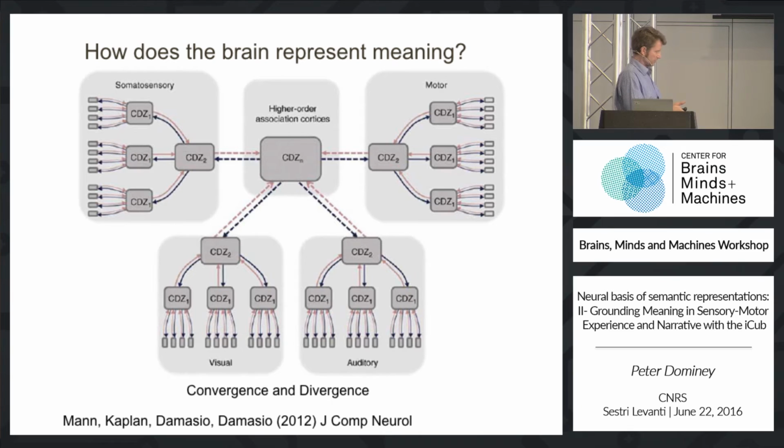Jocelyn referred to the convergence-divergence zone model of Damasio. Imagine that I'm playing rock, scissors, paper, and every time I do these things, I'm getting a visual input, a motor proprioceptive input, and input from the auditory system naming this action. These different somatosensory, proprioceptive, visual, auditory, and motor representations converge in a higher order representation. Then if I say the word scissors, I'll have this convergent activity, and then divergent activity will reactivate these other representations. So, for example, I should be able to form a mental image of my hand in the scissors configuration.